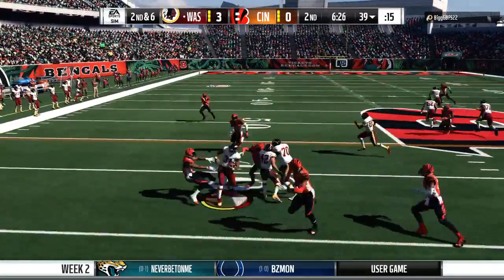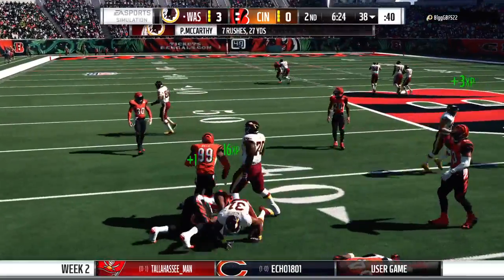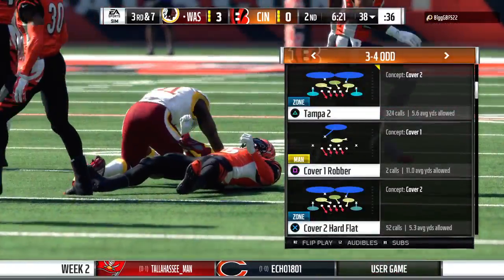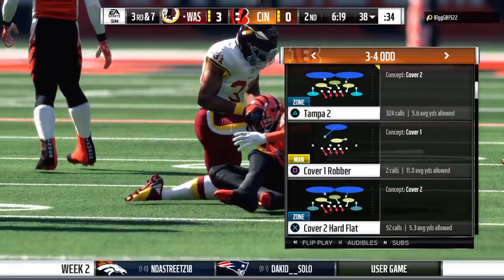Now they'll run it on the toss. And the reinforcements come in as they're going to stop him behind the line. They'll lose a yard, and it brings up third.